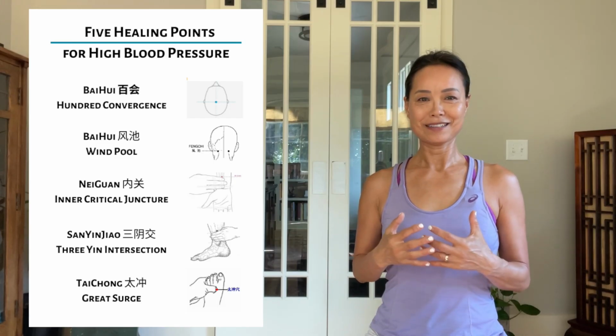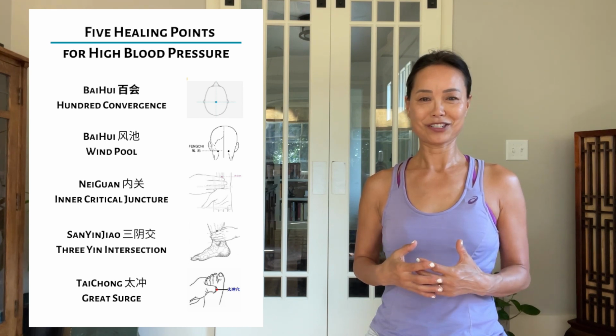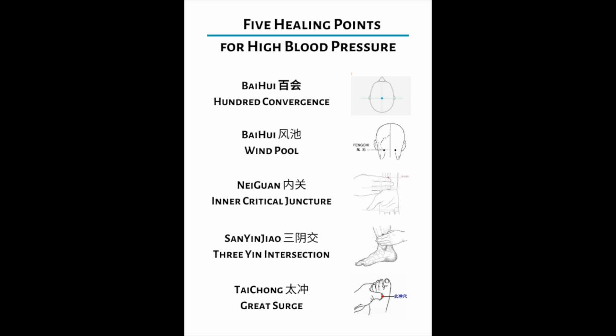There are about a dozen acupressure points that can help with blood pressure. These 5 are well known. These are hugely important healing points in the body. Among other benefits, these 5 are best known for helping to balance the energy in the body and maintaining a stable blood pressure. 2 of them are on the head.